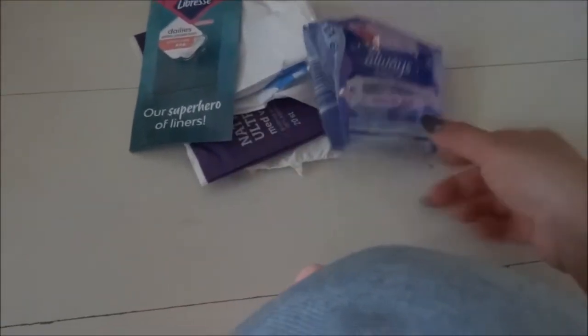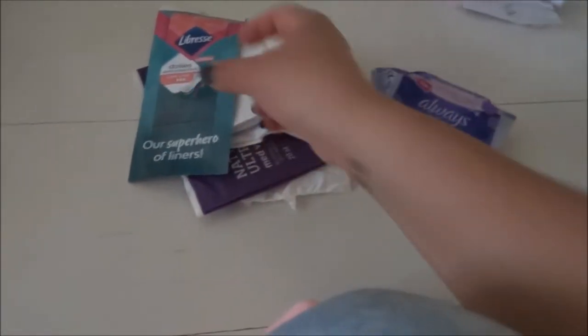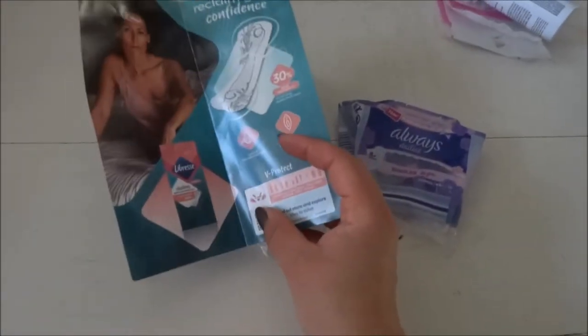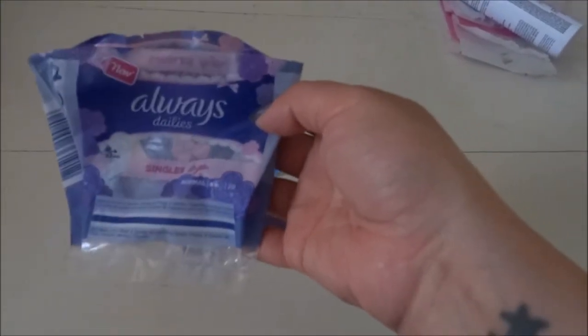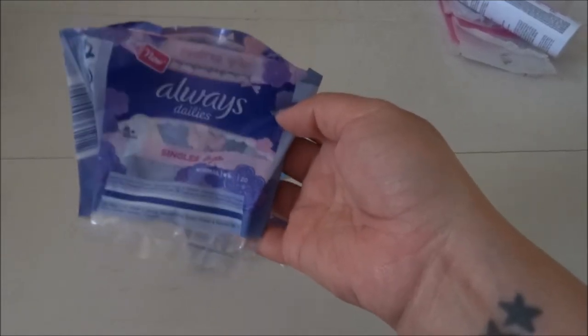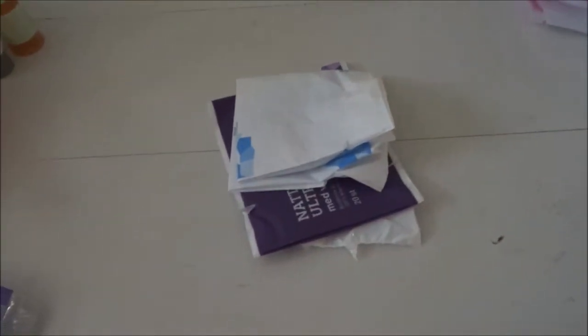We have a feminine product. Since I talked about feminine product over there, we got, was this just a sample? I don't know if it was just one of these to try, so that's obviously gone. We have the Always Dailies. It's not actually gone. I put it in another box together with others because I had 4 different packages of these, and I'm like, oh, I'm just gonna put everything in one. So it's actually not done.